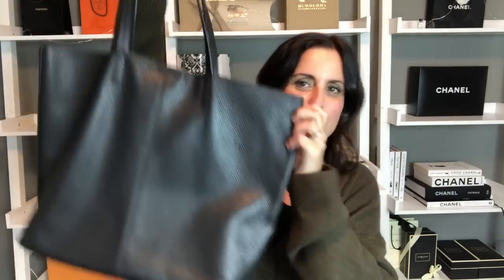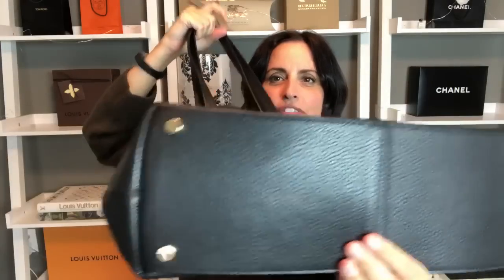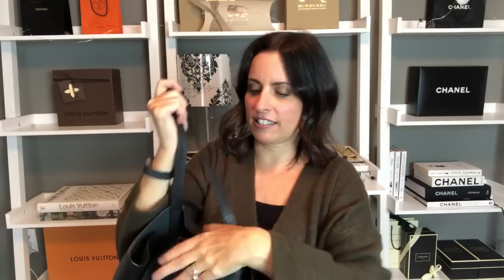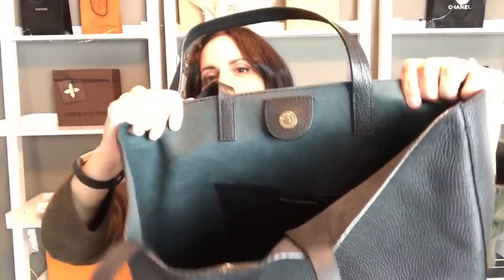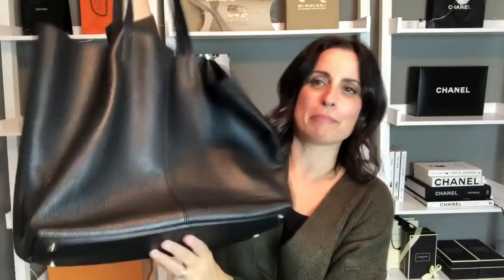My next handbag is from Banana Republic, and it is this pebbled leather tote. I'm not sure what the name of this is, but it's just a very plain tote. It's got four feet on the bottom. It's really lightweight and really soft and squishy. It's got the suede interior, snap closure on the top. And it's just a really easy handbag, and one that I keep around for when I want something that is a tote, but I don't want to have to worry about it at all. It's just a really great, simple, minimal bag.